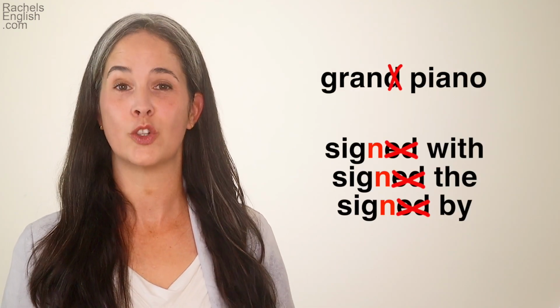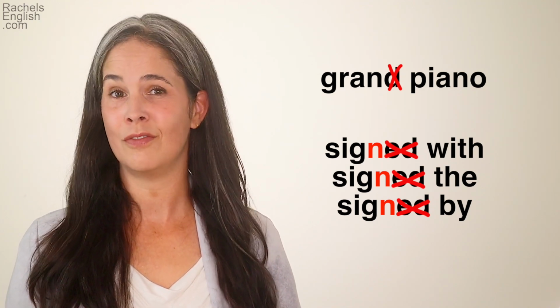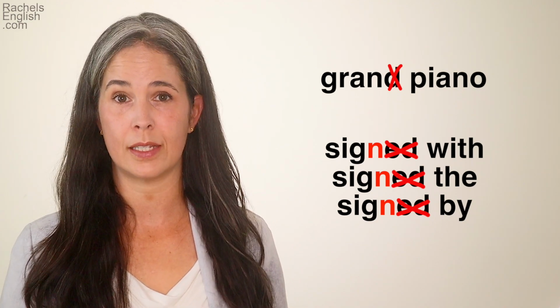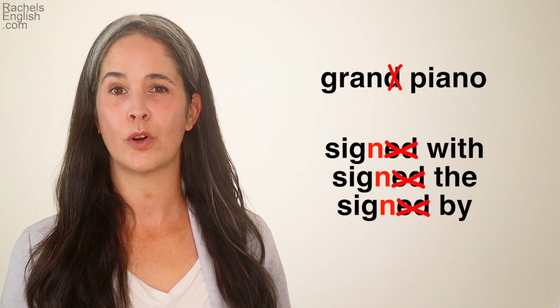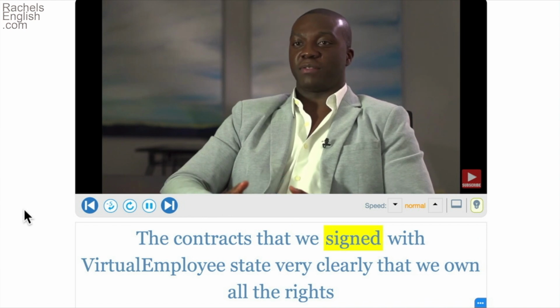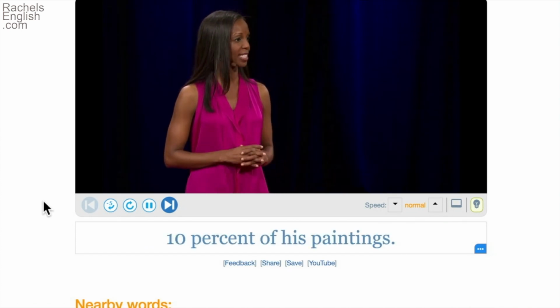So it's really common to drop the D sound in these ED endings when the final sound in the infinitive was N, and the next word begins with a consonant. Let's look at several examples. These are all with the word signed. The contracts that we sign with virtual employees state very clearly, we sign with. The result was that he had only signed 10% of his paintings.